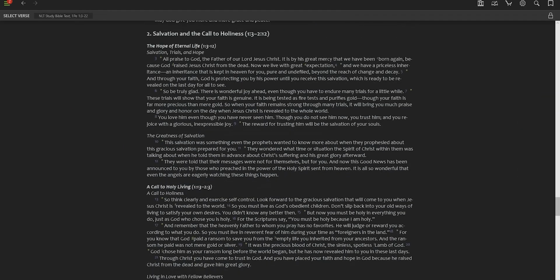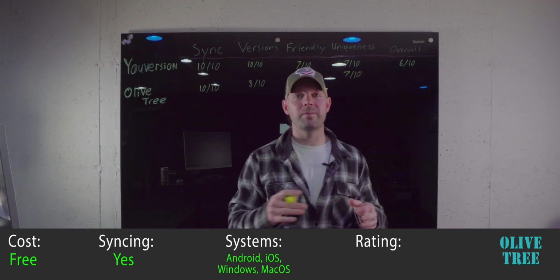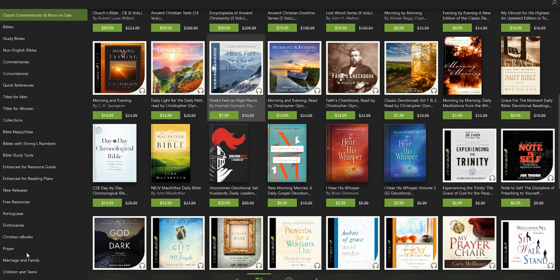When it comes to uniqueness, we're giving this a 7 out of 10. This just has a ton of capabilities with a library that gives you some stuff for free, but the ability to really pick up all sorts of different materials and Bibles and resources, and you can do it all a la carte.